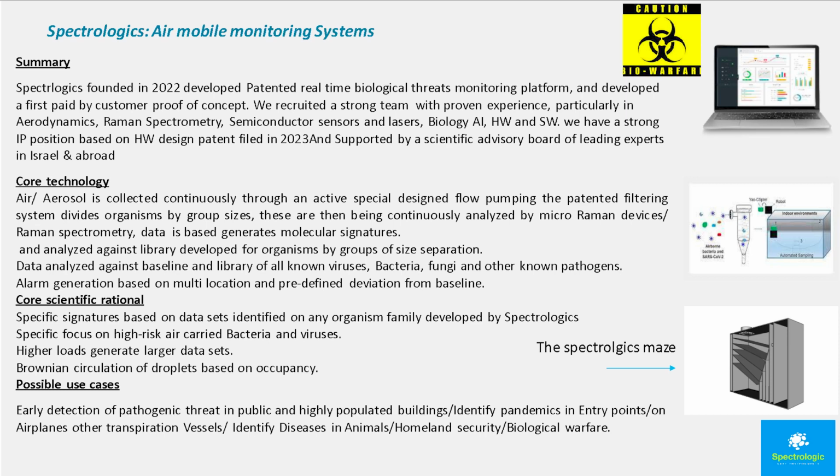Hi, everyone. What we do is developed a platform that collects air through multiple sieves and specific flow design that allows mechanical separation between droplets and microbiology. And eventually we measure their signature and the mixture of signature through Raman spectroscopy, which we have a patent on doing it on a micro level. It's an ongoing process, and we have several levels of sophistication, from household measurement, which we developed for a commercial company in Israel, up to public areas where, of course, it's more important and larger system, basically.